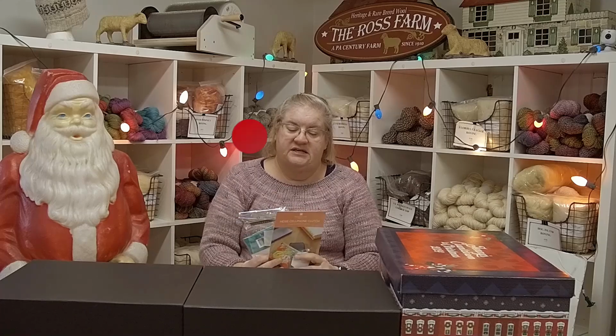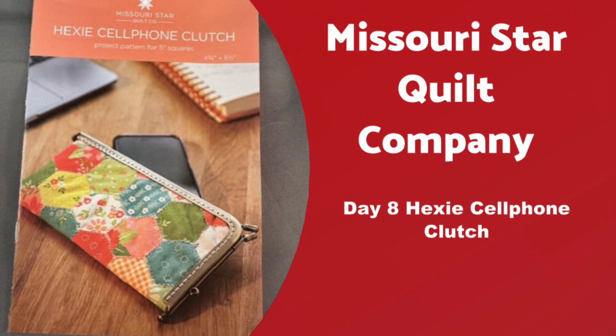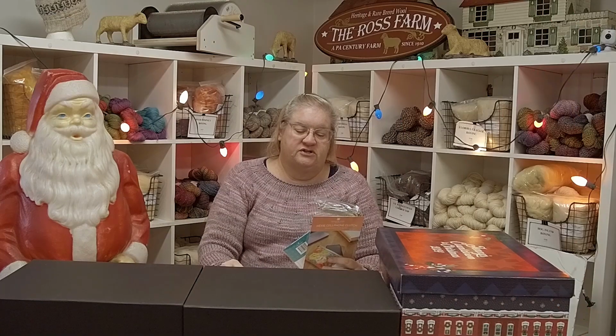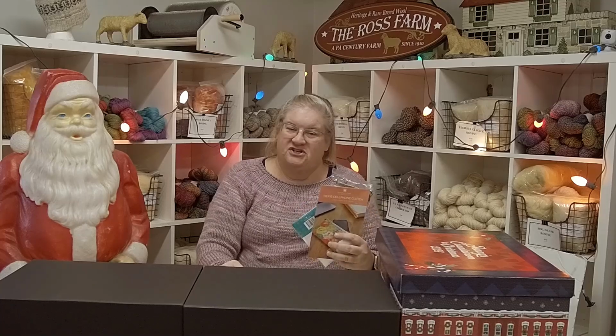I can't say that about the Missouri Star Quilt Company package from yesterday. It is the Hexie cell phone clutch with the hardware, the interfacing, the tiny hexies, all of the things to make the cell phone clutch with the charm pack from the day before. I carry a big purse. I have no use for this. There is no scenario where I am going to slip my cell phone into this tiny thing, which is kind of heavy, and sling it around my neck.